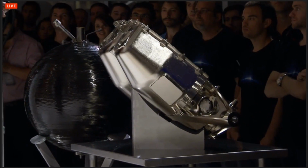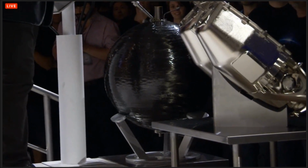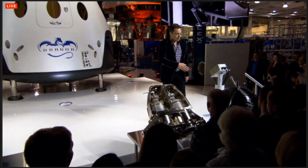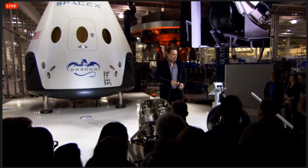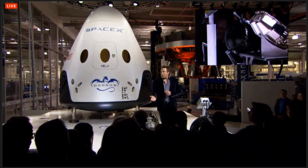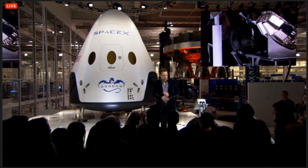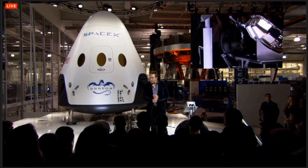And then this is the propellant tank. A whole series of these spheres are around the perimeter of Dragon V2. These are also carbon overwrapped titanium, and they feed the Super Draco engines, which are operating at a chamber pressure of about 1,000 psi and fed from this series of propellant tanks around the perimeter.